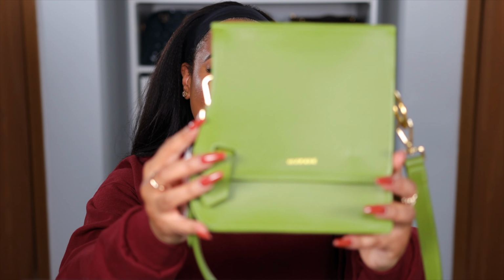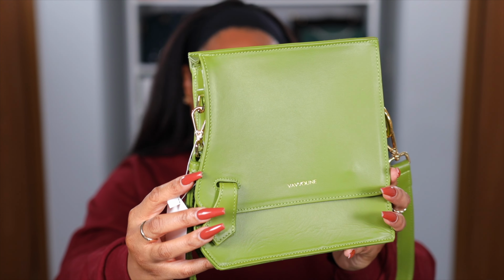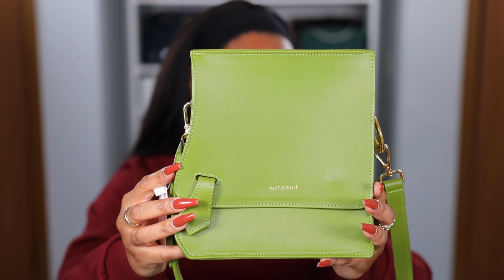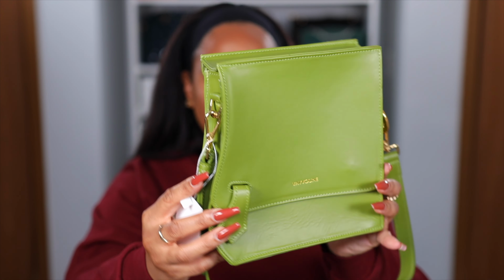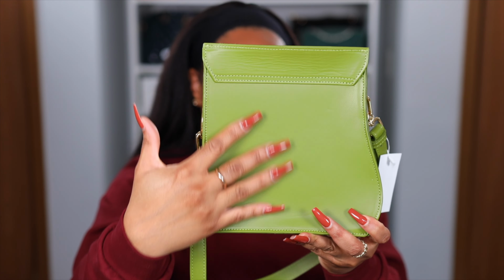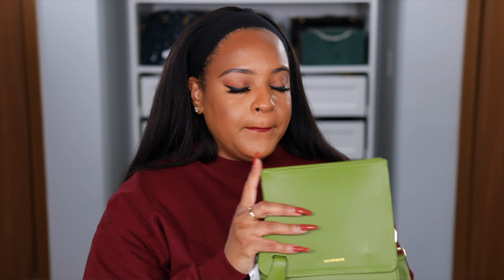But oh my gosh, this is just such an interesting bag. It is a shoulder bag, but wow, this is just something that you're not going to see every day, and it's just really cool. It is a shoulder bag. There's nothing on the back of the bag, but we have to get into the details because the details is what really just sold me.